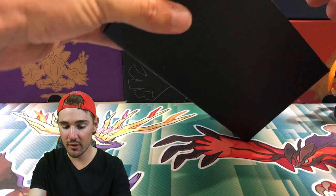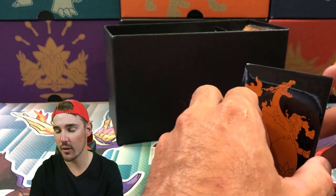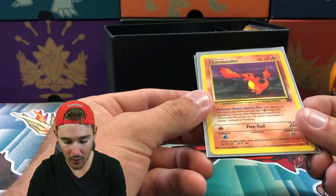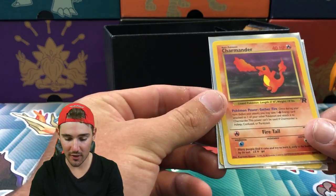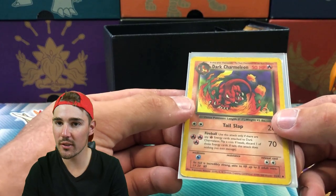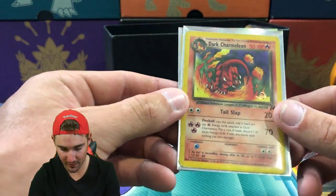So we have booster packs in here, and we have a few special cards, which I will go through now. So we are going to start off with a Charmander from Team Rocket, all the way from 2000. So there is a Charmander. We have a Dark Charmeleon with a weird Wizards of the Coast gold stamp, which I didn't even know I had, but I definitely have now because that's so cool.